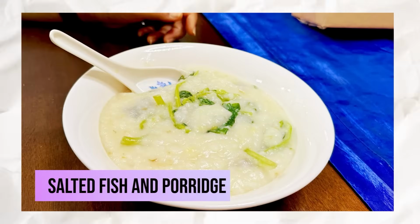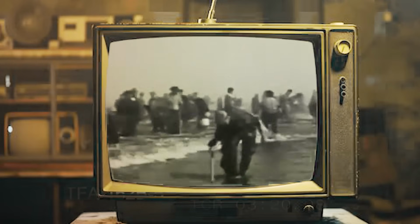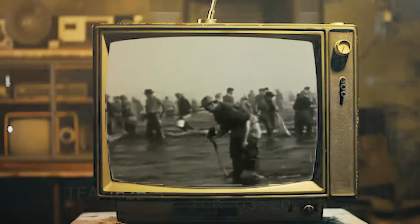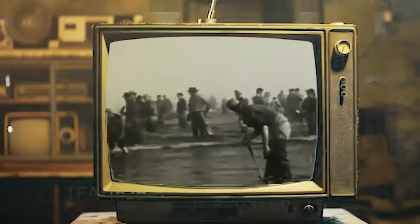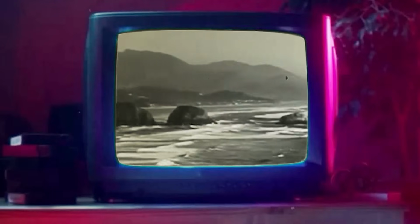Salted fish and porridge is an example of an essential combination in medieval times. It was especially popular in coastal and northern regions. This is because preservation was a massive deal in those areas due to how they were always just dealing with rougher, colder climates. Also, it might be surprising, but fish was a religious pillar for people.